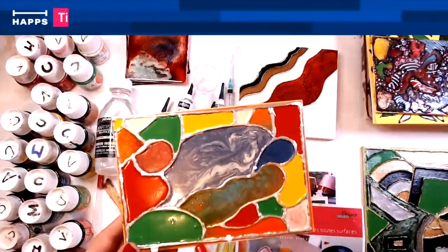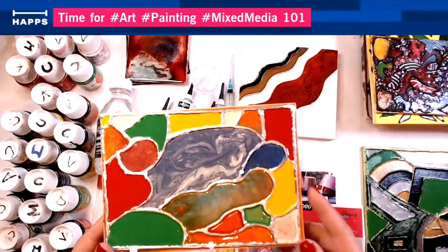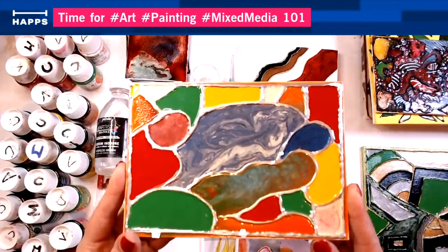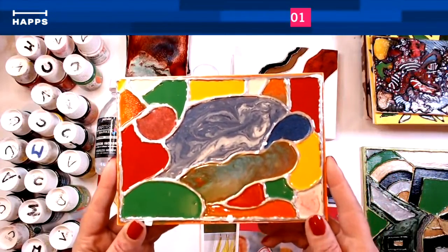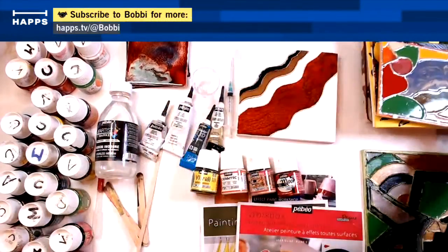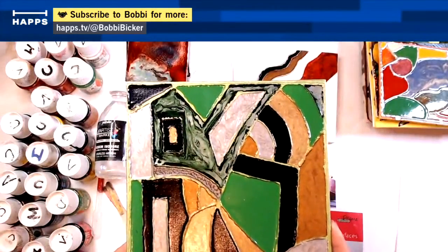If you see the silver, this is Sun Relief that I use. Now you need the outliner to contain the paint inside, which you'll see in a minute how I'm going to do it. And I've done this one because Lumpy asked.